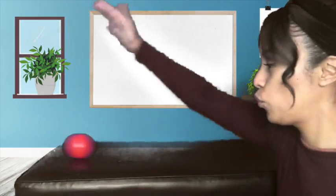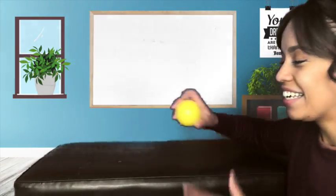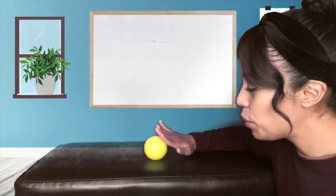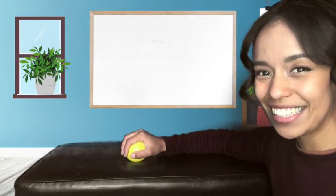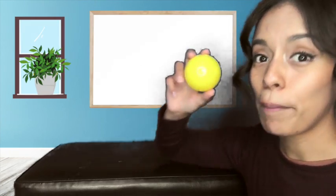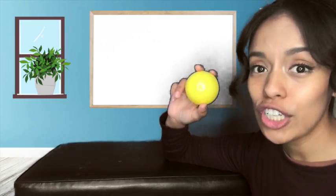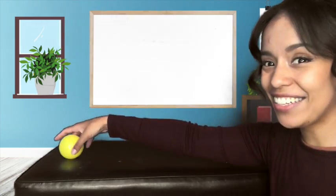A hard push, fast, and a soft push, slow. So a hard push is fast, and a soft push is slow. Very good. You can try playing with your toys by pushing them hard to see how fast they go and by pushing them soft to see how slow they go. And then you can pull them right back to you so that you can put them away.